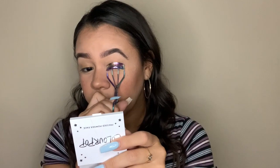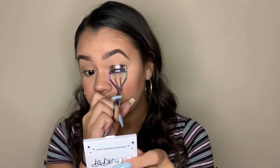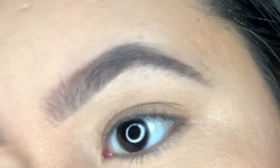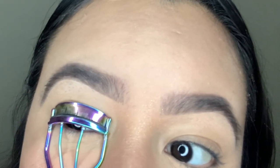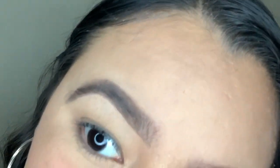So a little trick for you girls that usually do curl your lashes. Just push it back as much as you can. Curl, let it go, and then put it towards like the tip of your lashes at the very top. Curl, let go. And then look at the difference. Look at this eyelash. Can you see it? And then look at this one. Watch. That's a little trick.